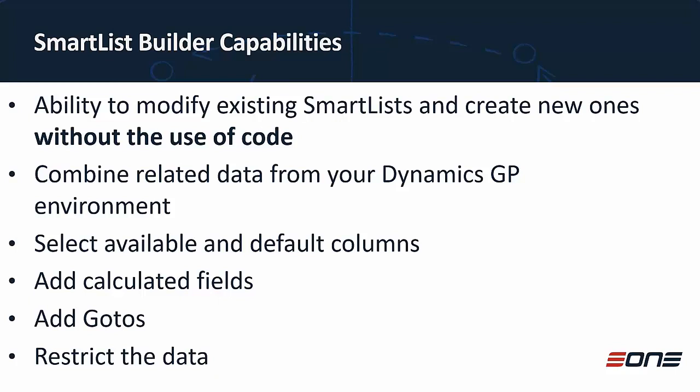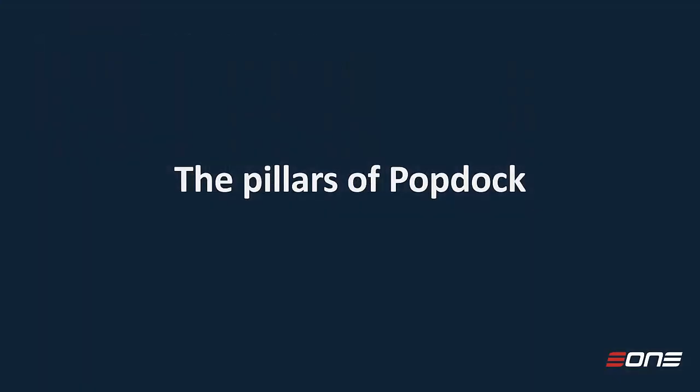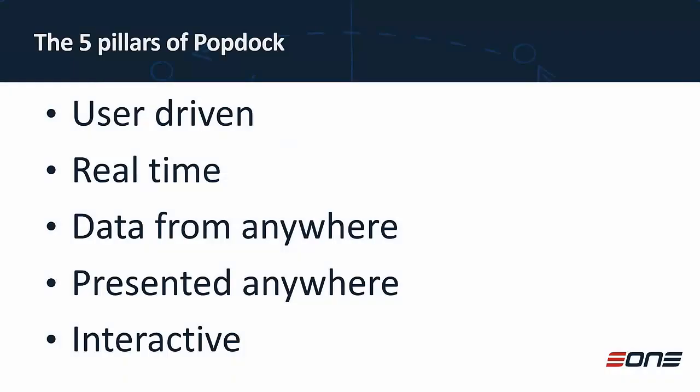All right, so that's kind of our high-level broad strokes overview. Before I get into the actual PopDoc product, I want to talk about the 5 pillars of PopDoc. And a lot of them are going to sound familiar if you think back on those past 2 slides. Okay, so the first pillar of PopDoc, or the first thing that we think about when we're designing a PopDoc feature, is it's user-driven. Okay, so you're going to see throughout, I'm going to show you a bunch of places where I'm going to point out to you, you're not writing code, you're making choices.